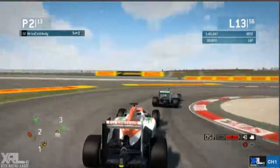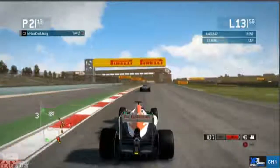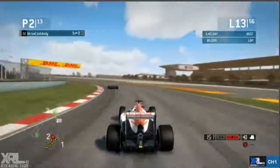Ice Cold Andy will not be happy with that move. He'll be definitely fighting back. Ice Cold Andy gets a little bit of slip out of the hairpin now. And that's now brought him back into the clutches of Lewis Hamilton. We've got a 3-car duel for the lead.